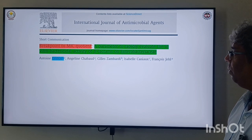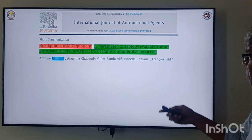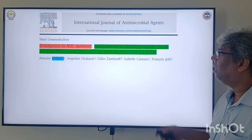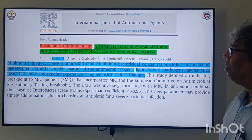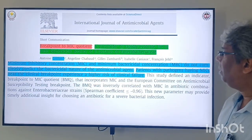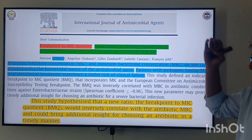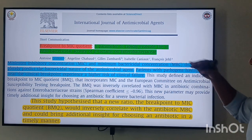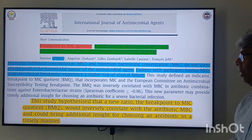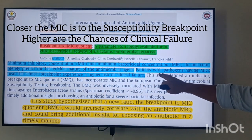If we talk about the breakpoint to MIC quotient, this is a parameter that is evaluated in this particular paper. Earlier it was called the therapeutic index, but that's the wrong term. So we are now sticking to breakpoint to MIC quotient, or the BMQ. That is a standard parameter to evaluate the efficacy of an antibiotic. It is the ratio of the susceptible breakpoint MIC to the MIC achieved by the particular strain against a particular antibiotic. So MIC and the MBC do not completely predict the bactericidal nature of the antimicrobial agent.